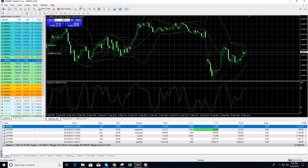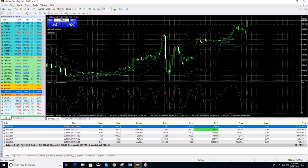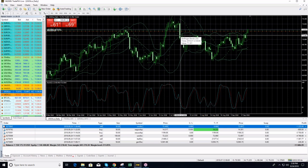I have to see what I will do with oil. Let's make again a nice analysis on oil. We had this very strong breakout. Since July, it wasn't as high as it is right now, and I'm expecting a drop, but it's not dropping yet. We will see, we will get there and we will see how it goes. But I have to eventually take some action.